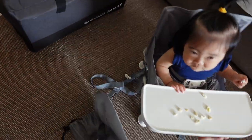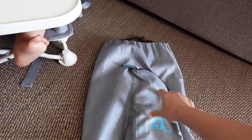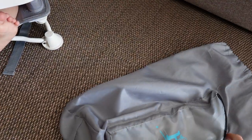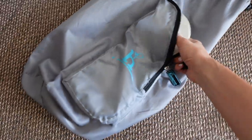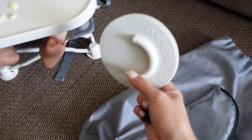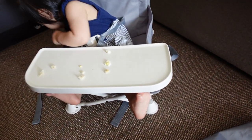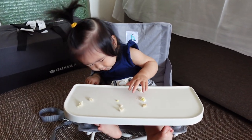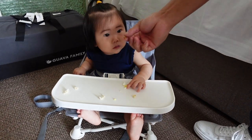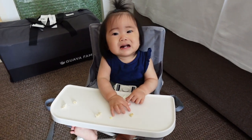So this one is good too because it comes with a bag and it comes with bigger, can you open this one? Never mind, I got it. This one comes with a bag and it also comes with big feet that you can put as extra stabilizers so it doesn't rock. But this is a chair. Ellie enjoys it and loves to eat her food on it. It feels pretty comfortable. Try some muffin? Blueberry muffin. Hi!